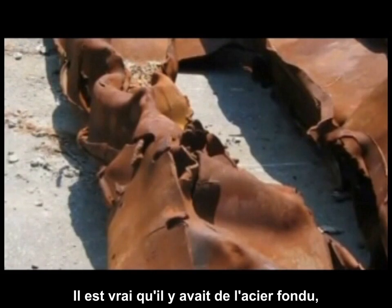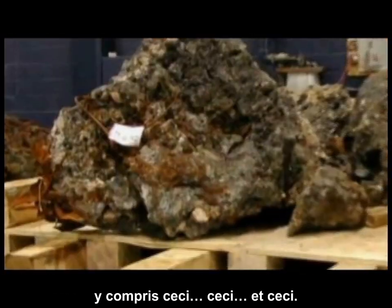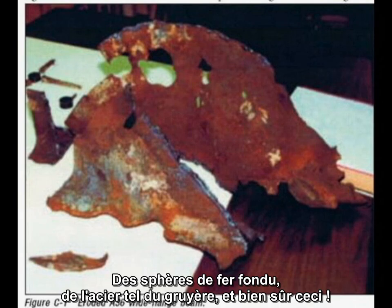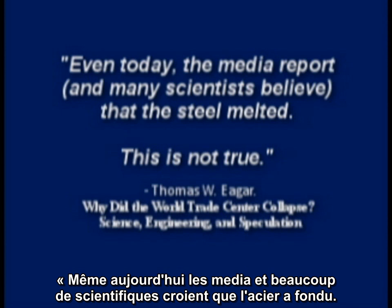Indeed, there was plenty of evidence of melted steel, including this, and this, molten spheres of iron, steel like Swiss cheese, and of course this. But over time, this melted steel story changed. Even today, the media report and many scientists believe that the steel melted.